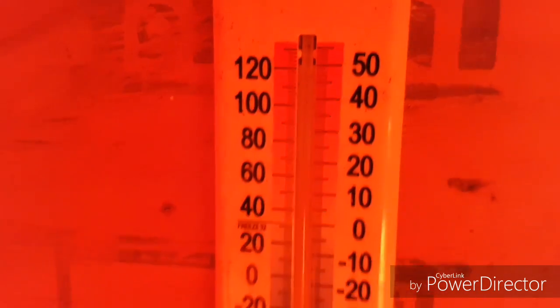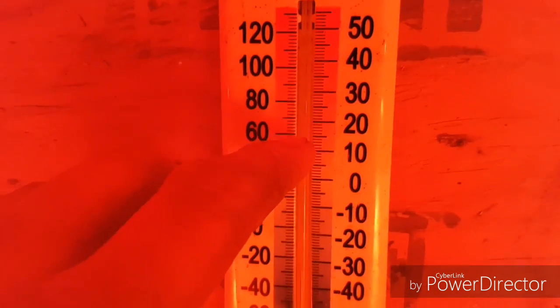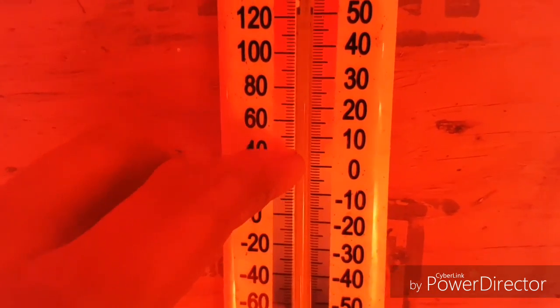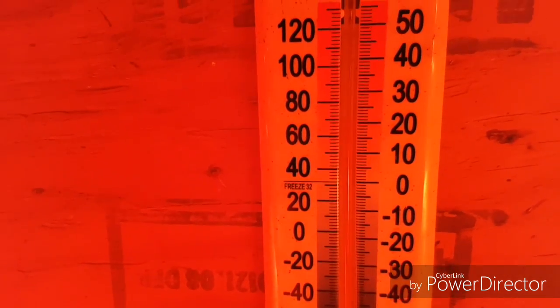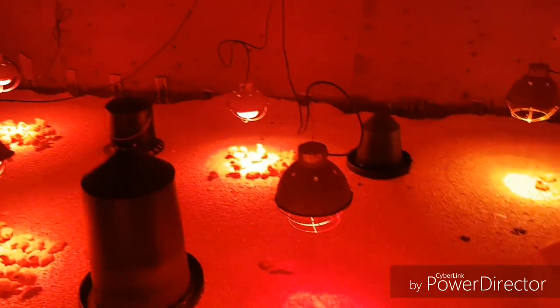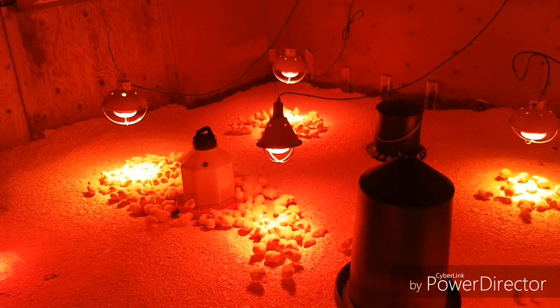I've got a thermometer here, and it's a little bit cooler in here right now, as I've had the door open and closed quite a few times. I don't know if you can see it in the camera, but it's about 25 in here right now, so it's about 80, I guess. So it's good in here. You can see they're not bunched up under the lights. They're bunched over there. I don't know why. As soon as I let them loose in here, they started digging around that water. But everywhere else, they're not bunched up under the lights.